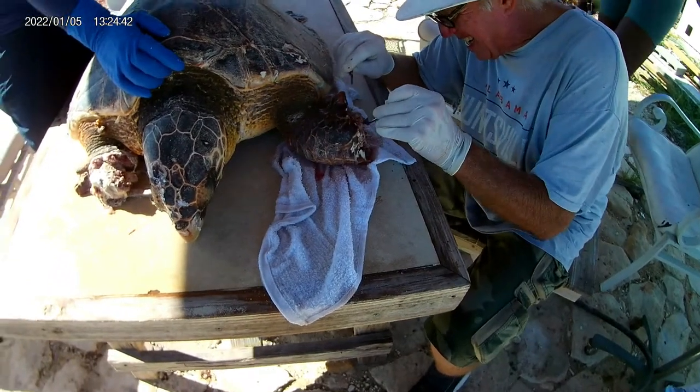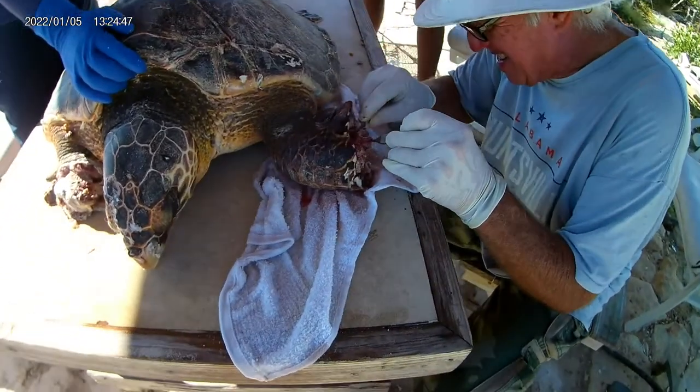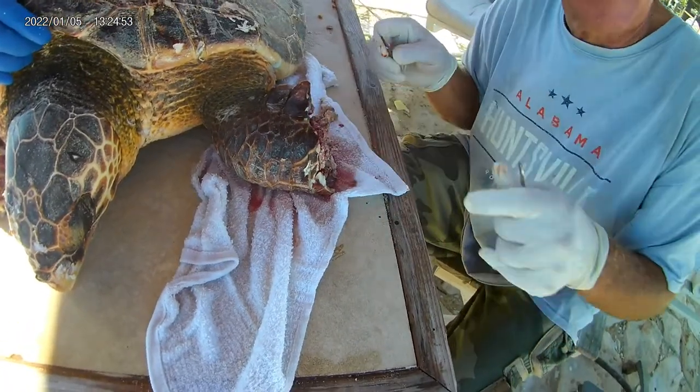But we don't have any facility on island to actually hold them for an extended period of time. So it's going to be up to nature to see how it ends up.